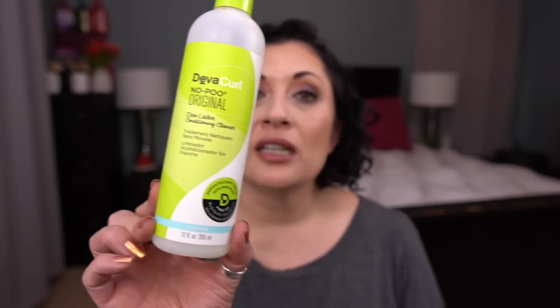And then I finished up this shampoo from Diva Curl, the No Poo Original Zero Lather Conditioning Cleanser. I didn't like this. It dried my hair out, so I would not repurchase.